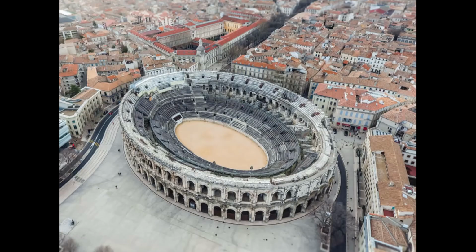Now, the Roman arena in Nimes was built after the one in Arles. Remember, I mentioned that the people of Nimes felt slighted that how dare Arles have an arena. So they got their wealthy people to throw in some money and build their own. So it is built around 100 AD.